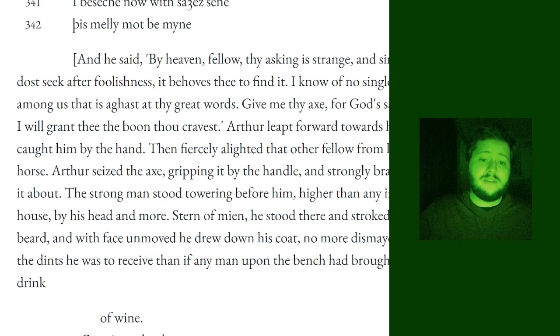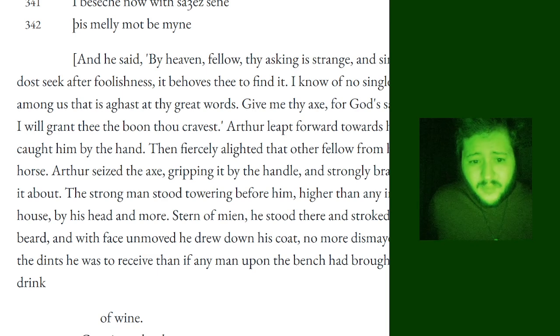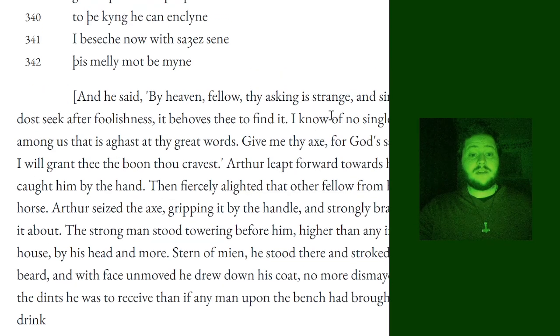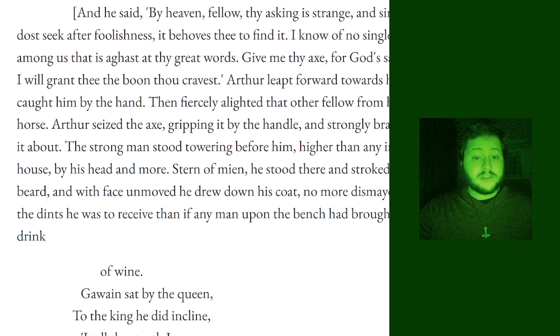He's important to the court, I guess, he's royalty-ish, so he gets to sit next to Guinevere often. But I think in this story, it's important that we remember that he's seated next to Guinevere, because that's going to matter later. So, anyways, back on track. Arthur says, this is weird, but I'm going to do what you ask.